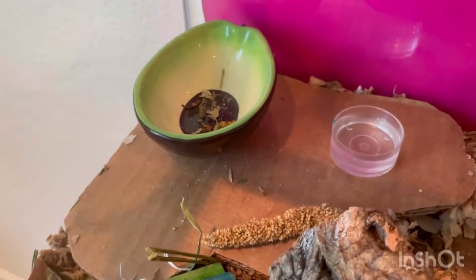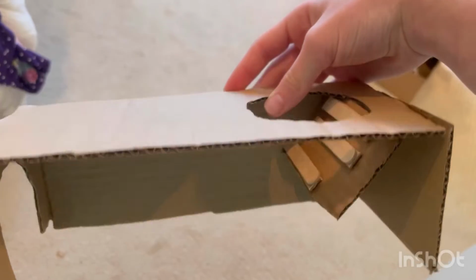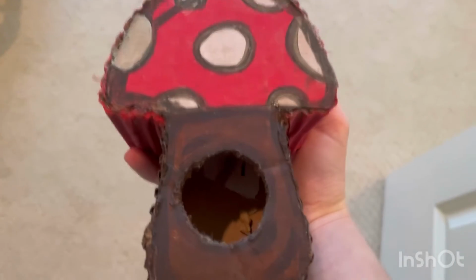This tip is helpful if you're on a budget, so if you see anything that you want to buy but you just don't want to spend the money on it and you think you can make it, try and make it.